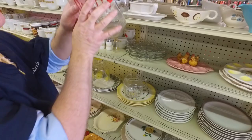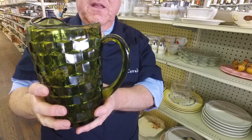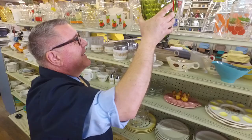Now here, we saw that gold one. Look at this. Here's a green one from the same era. Isn't that beautiful? Yeah, and that's got almost a beehive, or it's like a beveled Rubik's cube or a Q-bert kind of design. That's very cool. And then we come down here.